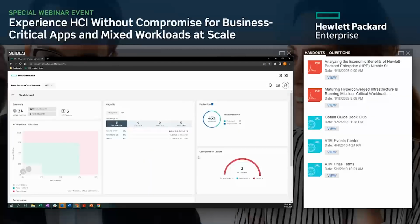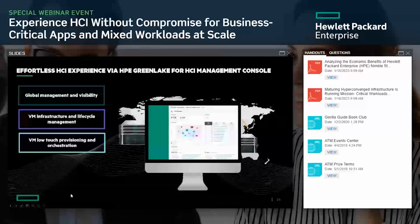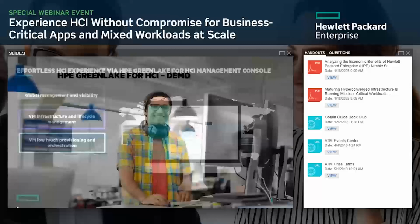So as I mentioned, again, this capability is live now. This is available for all dHCI customers, and it's going to come standard once we launch our GreenLake for HCI solution that will be coming later in 2022.